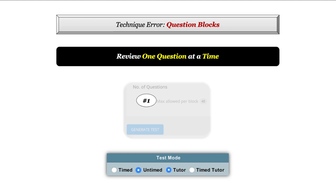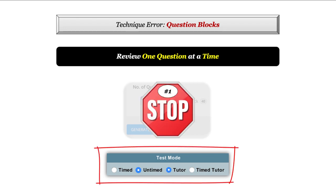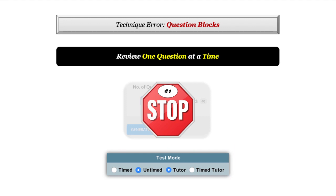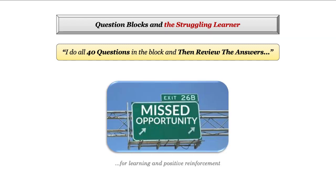To accomplish this, you will set your questions for untimed tutor mode. To be clear, it doesn't matter how many questions are in your block, but you must stop after each question and review the correct response. And here is the lesson for students who struggle. They do all 40 questions at once, and then they sit down to review the answers consecutively, with an emphasis on consecutively. This approach is ineffective and defeats the whole purpose of doing questions. It represents a major missed opportunity for learning and positive reinforcement.